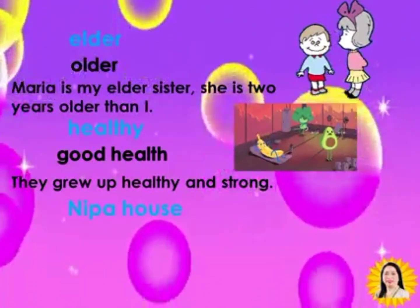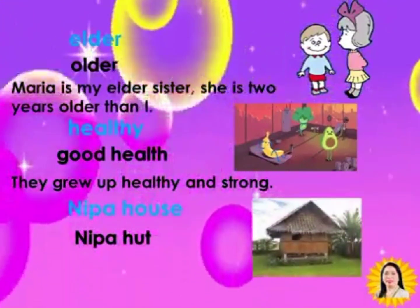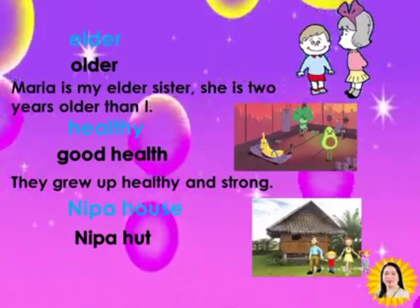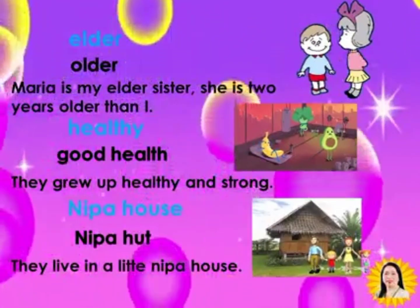Nipa house. Nipa hut. They live in a little nipa house.